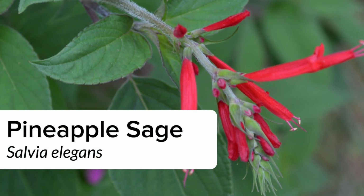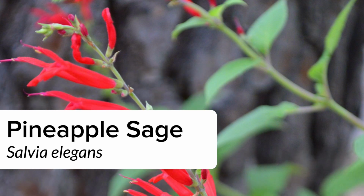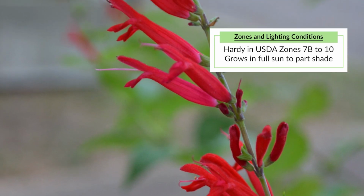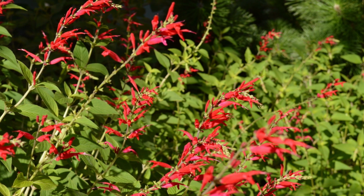With a stunning bright red color, the tubular flowers of pineapple sage bloom in the fall. It prefers rich, well-drained soil and can grow as tall as 5 feet. Planted in rich, well-drained soil, it's hardy in zones 7B to 10.